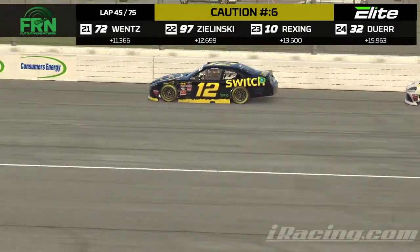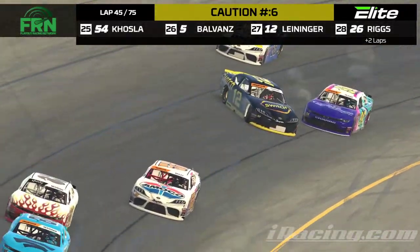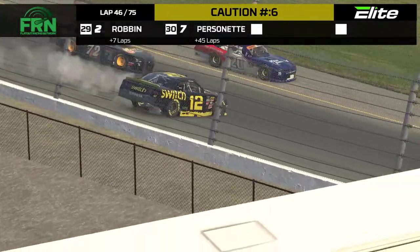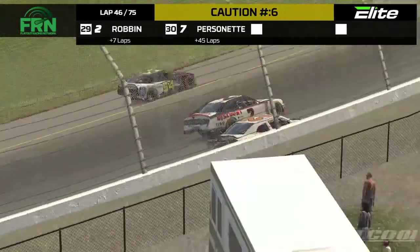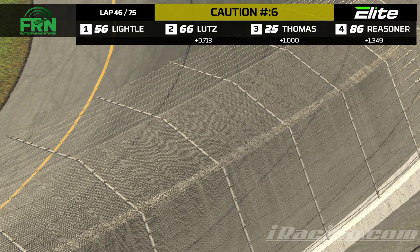And then it looks like the 94, or I'm sorry, the 32 was a separate incident here. Yeah, it looks like first with Leniger, the 32 was trying to miss the 12 and spun himself out off of the wall, it looks like. So two separate incidents created by, well, I guess it was two birds with one stone, really. Unfortunate day for Damien.